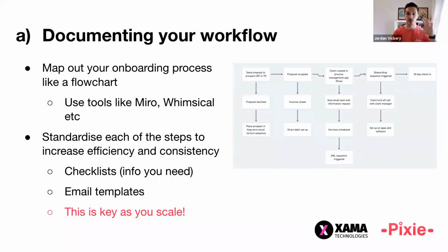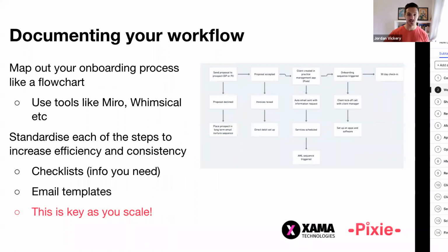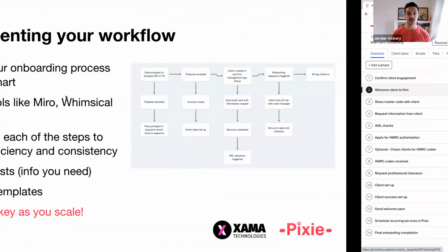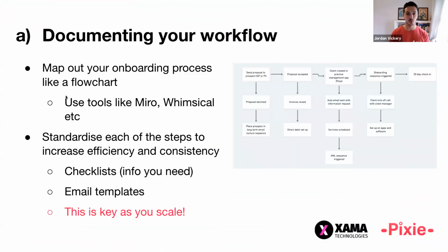But if you give them a workflow to follow, like the one you saw just a second ago in Pixie, and I say to a member of my team, hey, just signed up a new client, Inbound Growth Limited. We need to get them set up in the next 2 weeks. Here's the onboarding workflow. Let me know if you've got any questions. That's so simple for them to follow, because they've got everything they need here already, which is going to make it really easy for you to bring on more clients and bring on more team members as you grow.